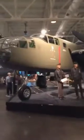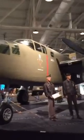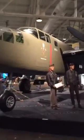This replicates the B-25 that flew off of the USS Hornet in April of 1942. They were the first aircraft to bomb Japan.